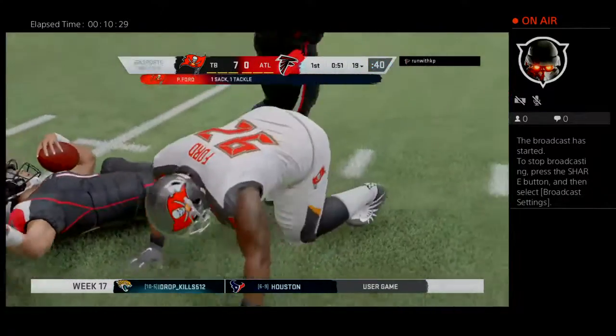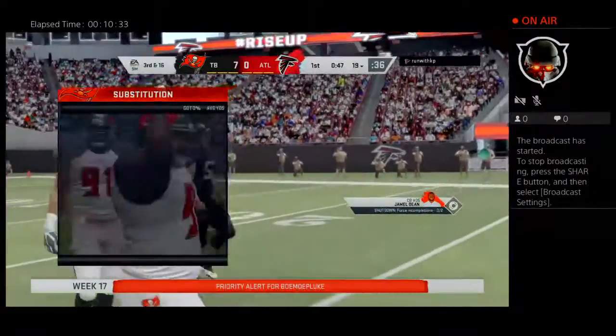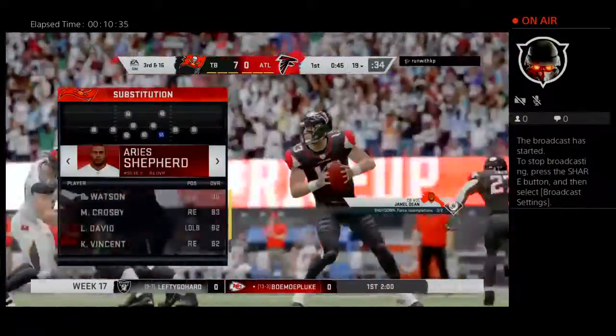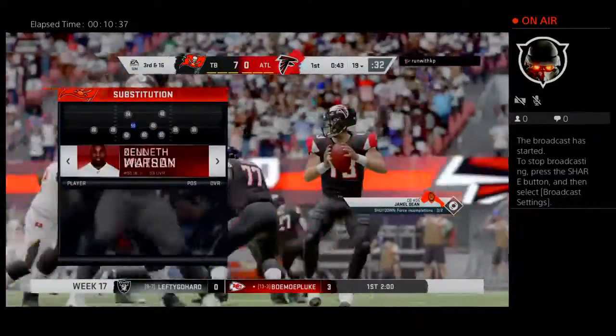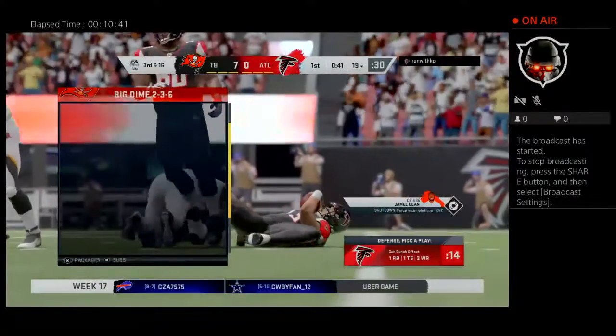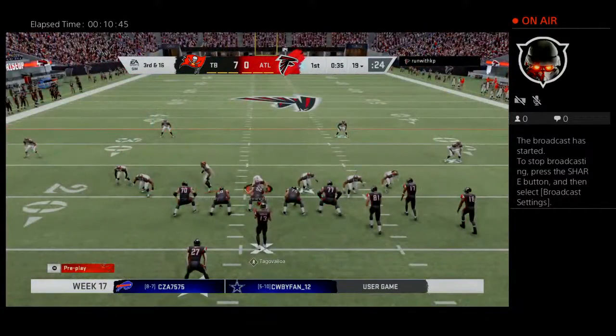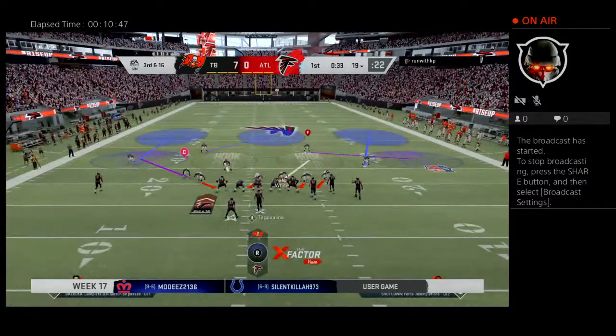Nowhere to escape, and he goes down. And that's their first sack of this game, but how about last week? 6 sacks, great coverage downfield, which helped that pass rush. They are really working in sync right now. And it looks like we've got a dime set here defensively. 6 DBs in the game.